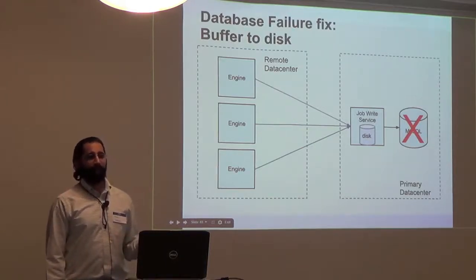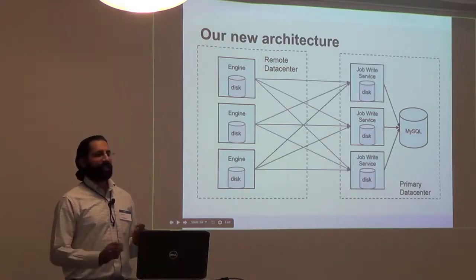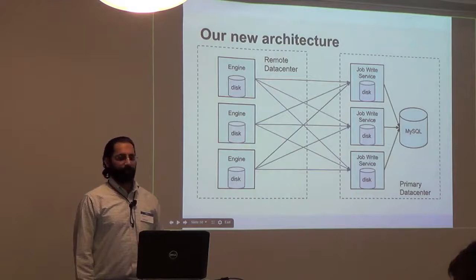If you put that all together, you get something like this. A diagram which has 3 engines with disks all connected to 3 job write services with disks, which leads to 1 MySQL. This is an architecture that could meet our needs.